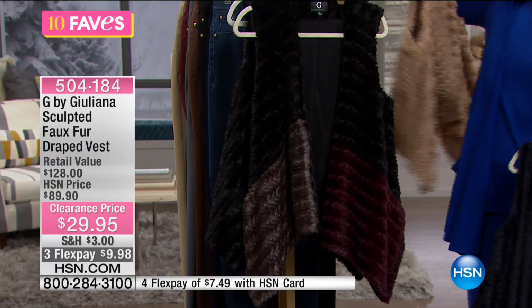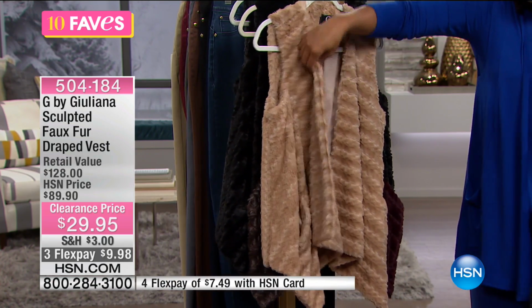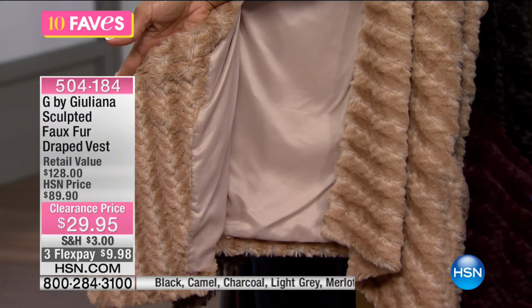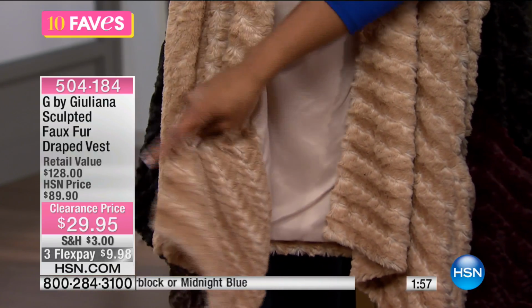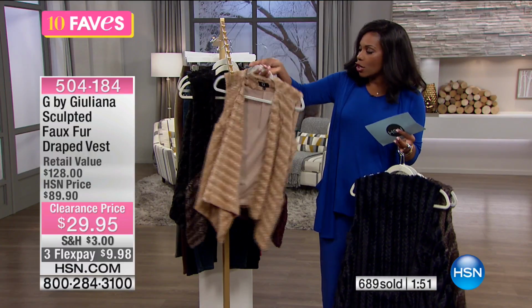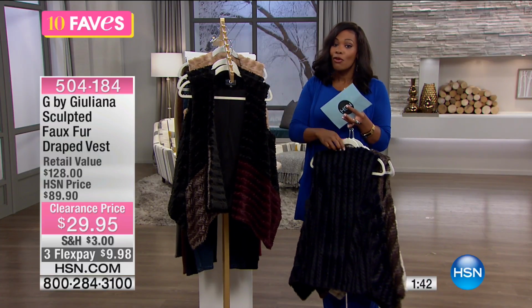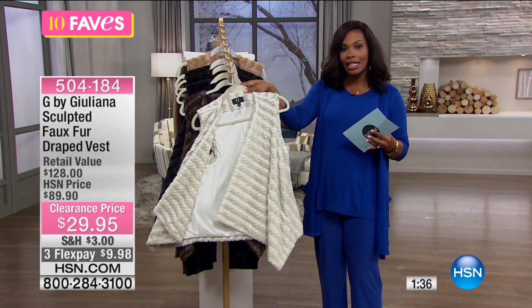I wanna show you that facing here on the camel, because it's not that you've got the faux fur on the outside and then that's it. Because this lapel is made to fold over if you want it to, you've got all of this faux fur, but then even look on the inside, all of that facing, even more. So it's not like you're gonna see lining very quickly. You've got all of that faux fur, which is the part that's against your skin. So you have a beautifully cut, beautifully made vest with great flow and nice length. It's 30.5 inches long. Wear it, enjoy it. And the fact that it's $60 less than our regular HSN price, you cannot beat it. You really can't.